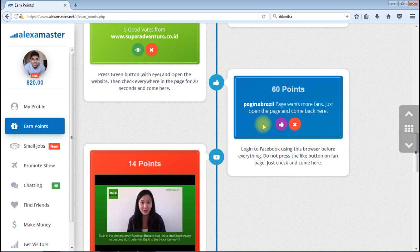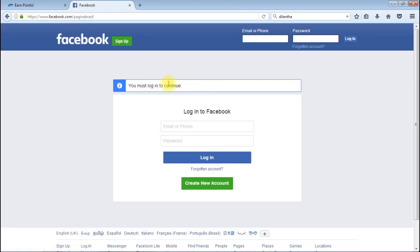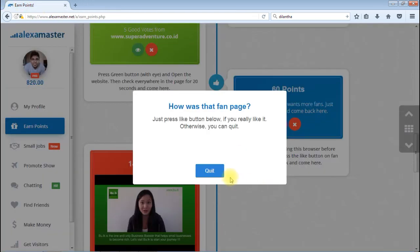Normally, to start earning points, use this blue color box, the Facebook section. You have to press it, and first of all you have to log into your Facebook account. I don't have a Facebook account at this time, so I will explain it later. But if you have Facebook, you can check the advertiser's fan page, and if you like their business, you can join with their business by liking the fan page.